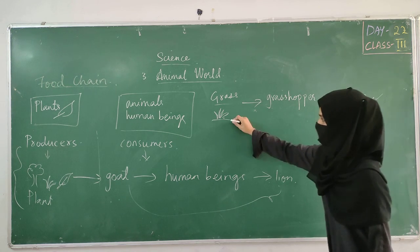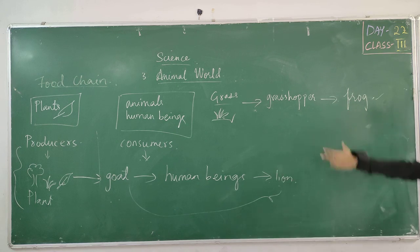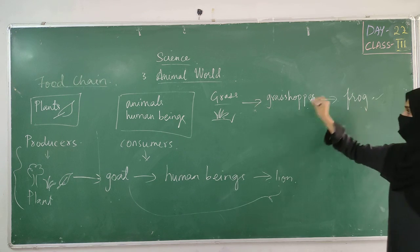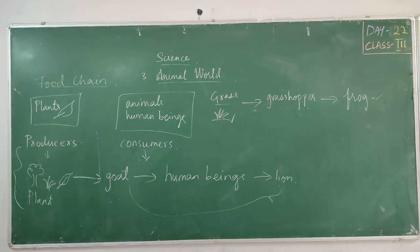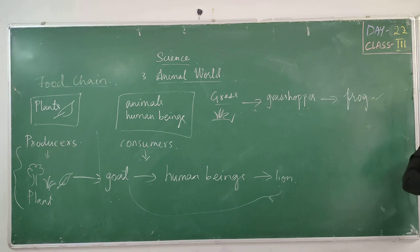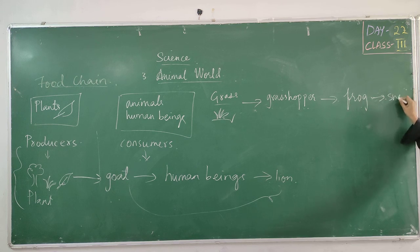The chain is starting with a plant. This is producer. These two are consumers. They consume, so they are consumers. He will eat this. It is also a consumer. And if we want to extend this, make the chain longer, who will eat the frog? Frog can be eaten by a snake. Again, see, a long chain is formed.